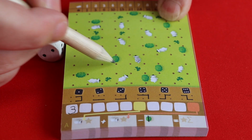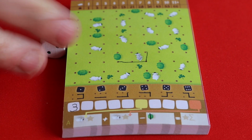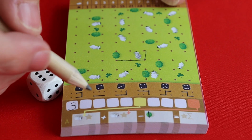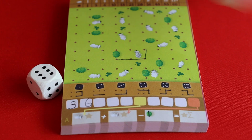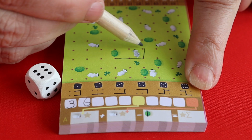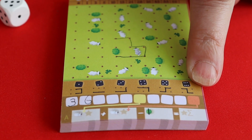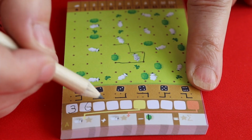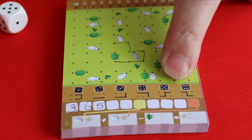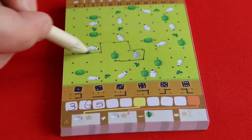So that's 2 across and 1 up. So let's go 2 across, 1 up. Let's try and get this special sheep fenced. 6. 6, which is this zigzag. So let's go 1, 2, 3. 5, okay. 5 is a zigzag in that direction. Wow. Let's go here.